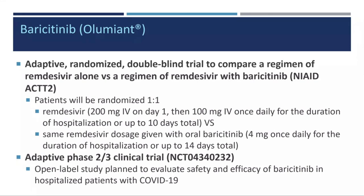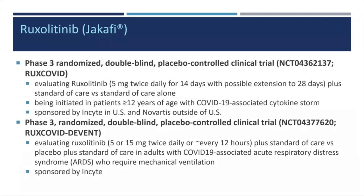And there's also another adaptive phase 2 or 3 clinical trial also ongoing in other parts of the world. The other JAK1 inhibitor that's also being investigated is Ruxolitinib. There's a phase 3 randomized double-blind placebo-controlled clinical trial also ongoing regarding Ruxolitinib, and another trial that's ongoing, the Rux-COVID-DVent, which is a more international or worldwide multi-center study.